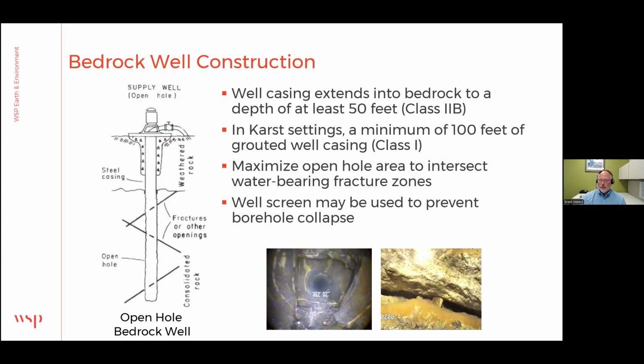Karst wells need a class 1, 100 feet of grouted casing. This is also the case if you have a class 2B Piedmont well or Blue Ridge well that is close to a contaminant source, potential source.